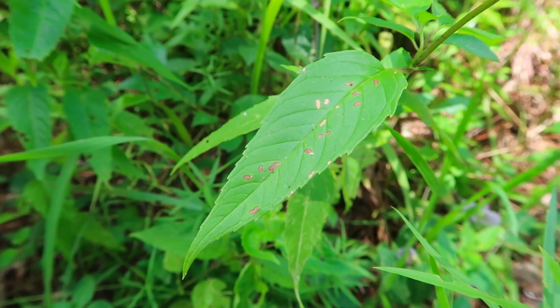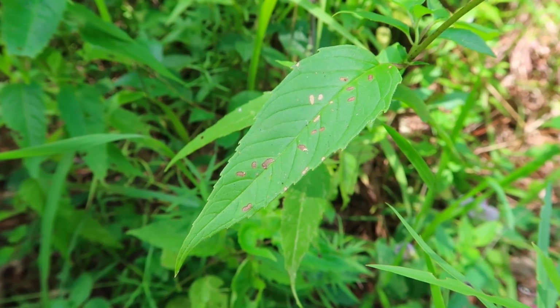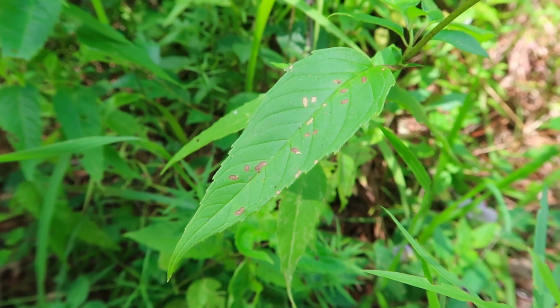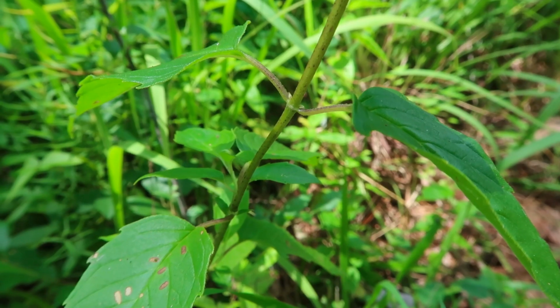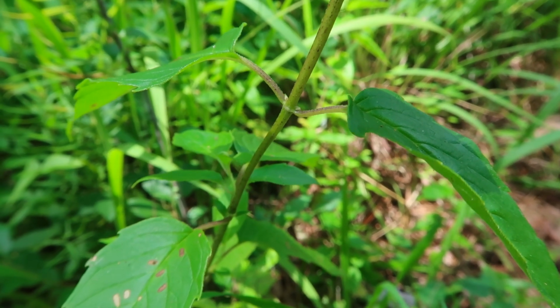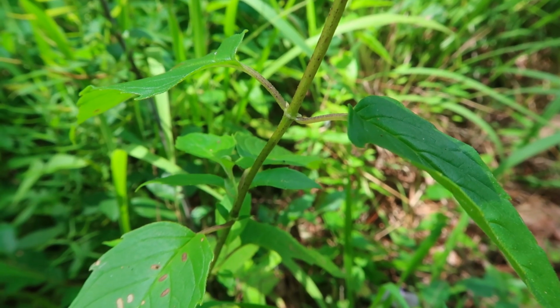Next, we'll look at one of the leaves. You can see the toothed leaves, and you can see exactly what they look like here. And this plant also has oppositely arranged leaves, and it also has square stems. So you can see the opposite leaf arrangement, which means that they come out at the same place along the stem, and also square stems. This is a common characteristic of the mint family: opposite leaves and square stems.